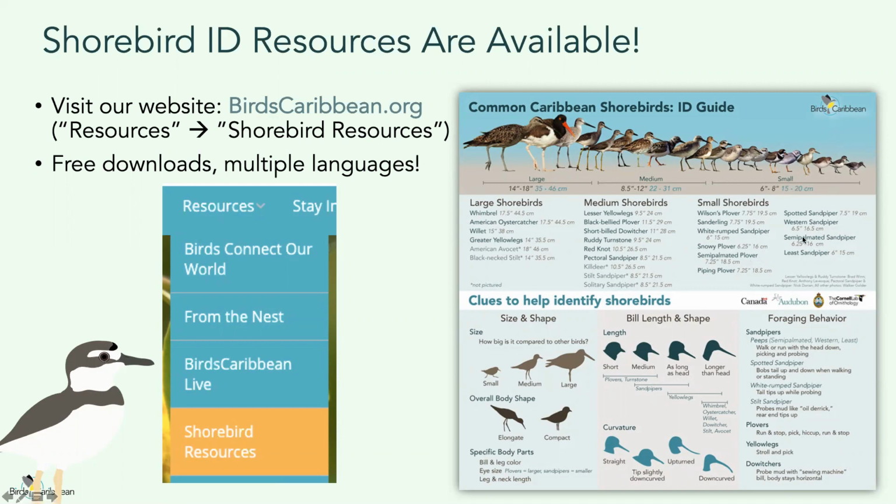And again, we can't stress enough keeping in mind the importance of looking at multiple cues, as Jeff was saying: the size and the body shape and the bill length and shape and foraging behavior and habitat. You need multiple clues to really identify shorebirds. So keep that in mind as you're looking and learning these birds. And we do plan to print these ID guides and distribute them this winter. So keep an eye out for an announcement about that.